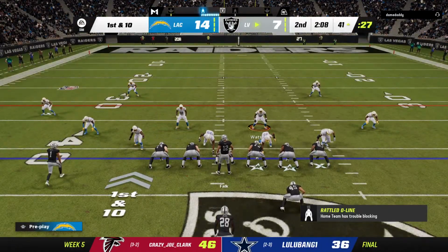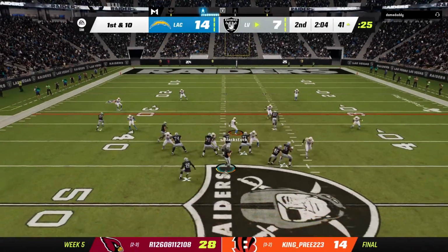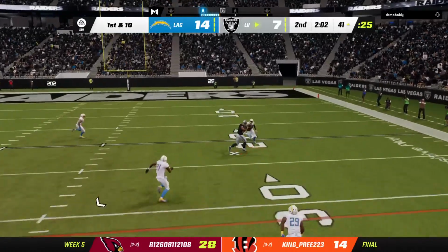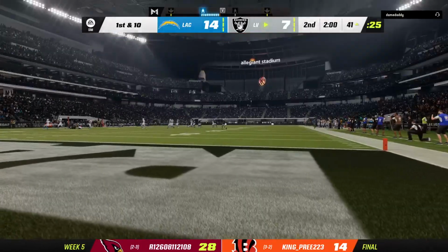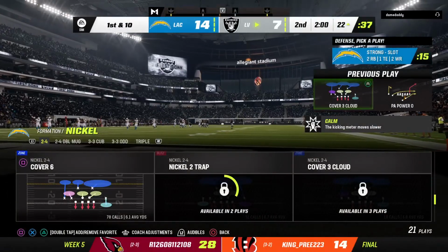It's a first down. Now Falk. That's complete to his tight end, Waller. And he'll be taken down at about the 22-yard line.